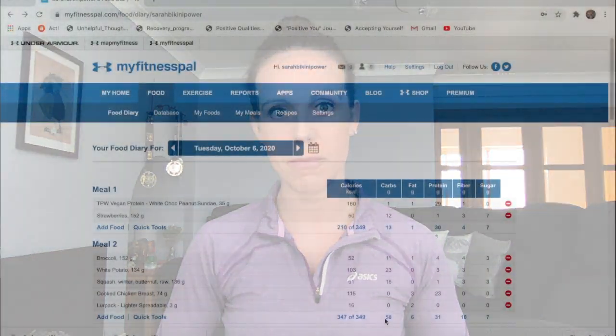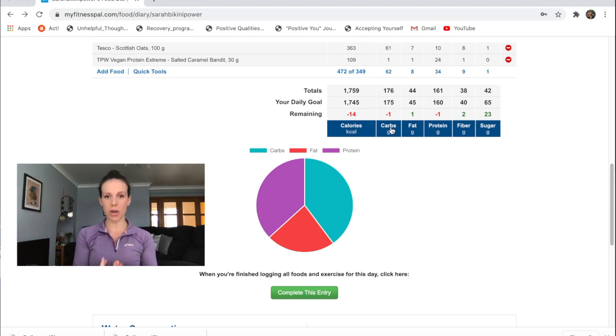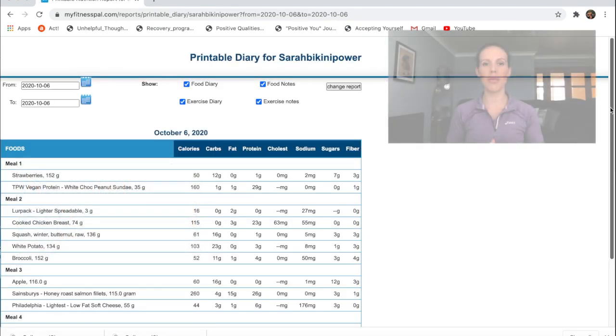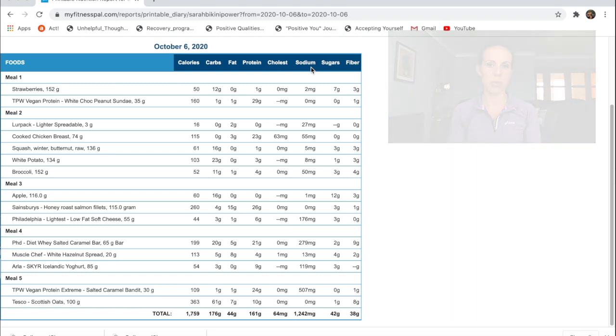You can go across into nutrition, and that will give you a breakdown into all your different macronutrients that you've hit on that day. When using the website, if you go onto the food diary tab, scroll past everything you've inputted, you'll then see the totals for calories, carbohydrates, fat, protein, fibre, and sugar. If you scroll down a little bit more, you can view a printable report that gives you a little bit more information. Here we've got the printable report. You can scroll down past all the things that you've inputted. You've got your totals there with the additional cholesterol and sodium grams that you've hit that day as well.